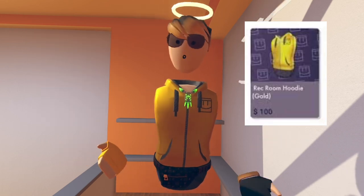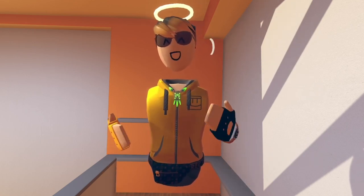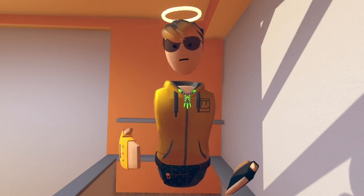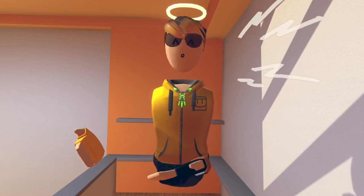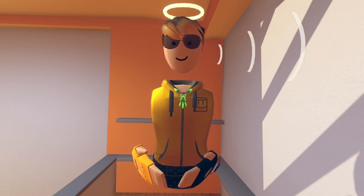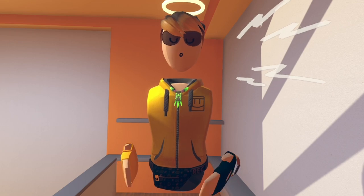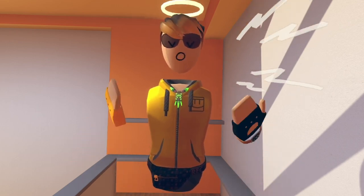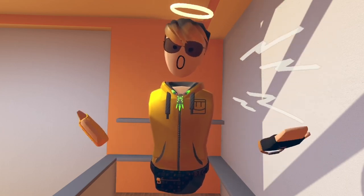For the golden hoodie, you need to have 250,000 tokens saved from key or invention earnings. Then, you have to go to Recnet and you have to cash out. Right now, there's a bonus, so you'll get $200 instead of $100. When the bonus isn't going on, you'll only get 100 instead of 200. You could keep on cashing out the same amount of tokens, and once you cash out $1,000, or because of the bonus, $2,000, you will get the golden shutter shades. I'm not going for those at the moment, but yeah.